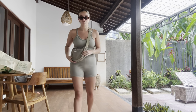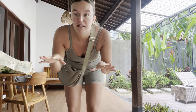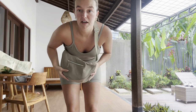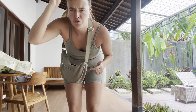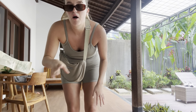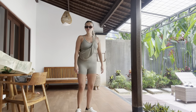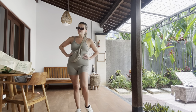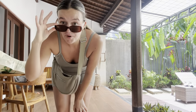So comfy, so good. This little crossbody bag from Primark. If you are going away, guys, and you need a little crossbody bag, I 100% recommend these. They've got the waterproof as well. They've got a green one, a black one, a cream one, and I don't know. I wanted the cream one, but it was sold out. And then just Crocs, sunnies. So yeah, this is the fit to go out for breakfast.